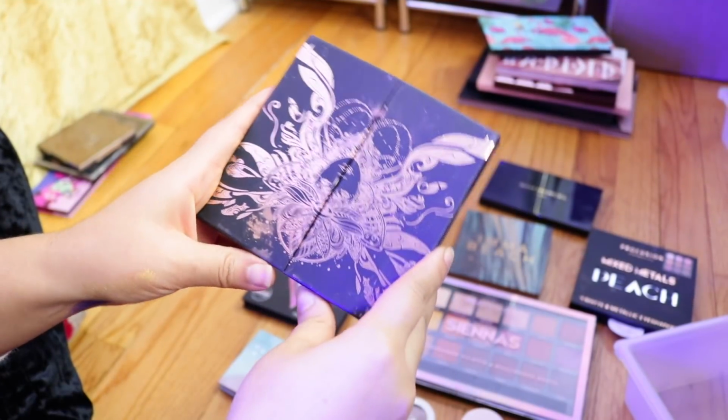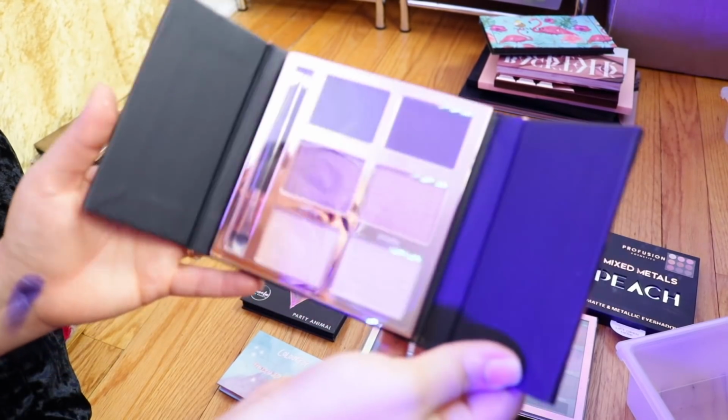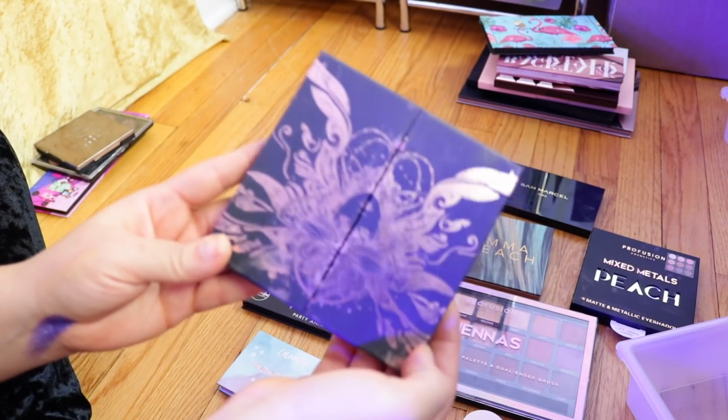Next, you guys, we have this palette from Nomad Cosmetics. This is a brand new palette I have not even touched, so this is definitely gonna go to somebody that really needs it. I'm definitely decluttering this just because I have not touched it since I got this palette, and it's been a very long time now.